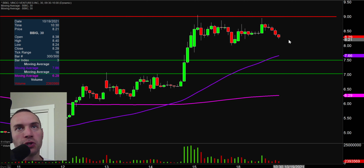So like I said, nothing new in terms of $9 being some sort of newly talked about level, but certainly confirmation that, yeah, it is worthwhile. $9 certainly is playing a big role within the current price movement of BBIG. So $9 remains that very important level from a breakout standpoint.